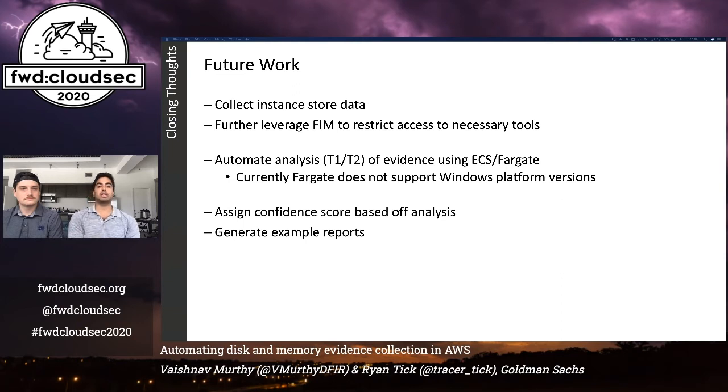No, keep going. Sorry. So we want to do our instance store collection, put that into production, and leverage file integrity monitoring. As Ryan was saying, we install our necessary security tools and agents to perform memory collection. We want to do file integrity monitoring on that to make sure an end user doesn't modify these tools and break our process. We also want to automate the analysis.